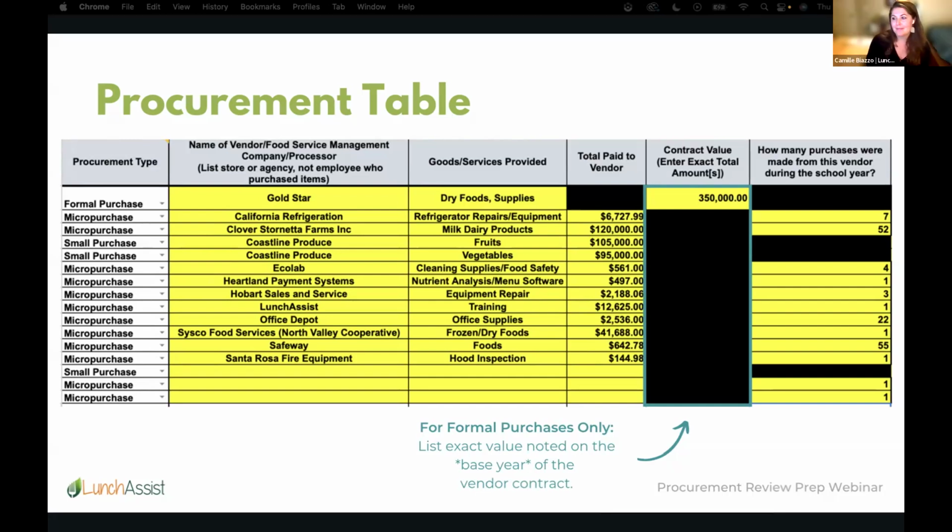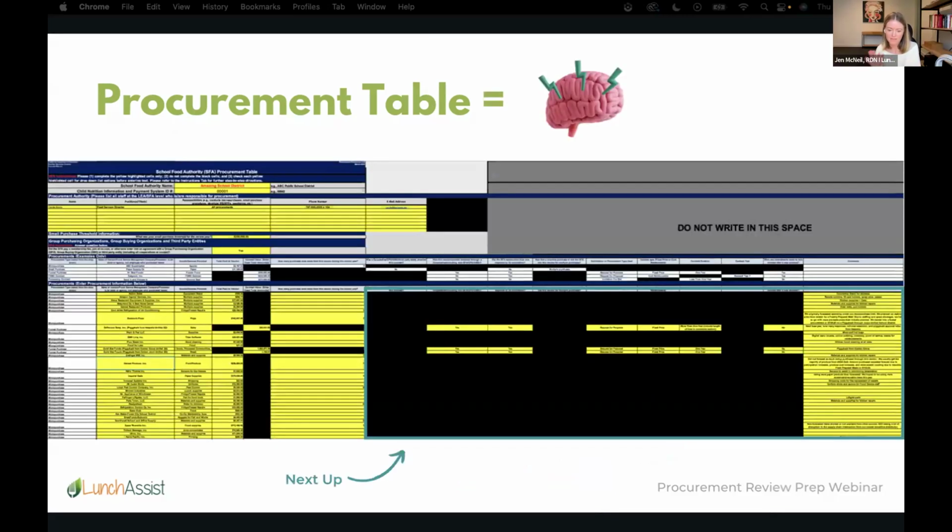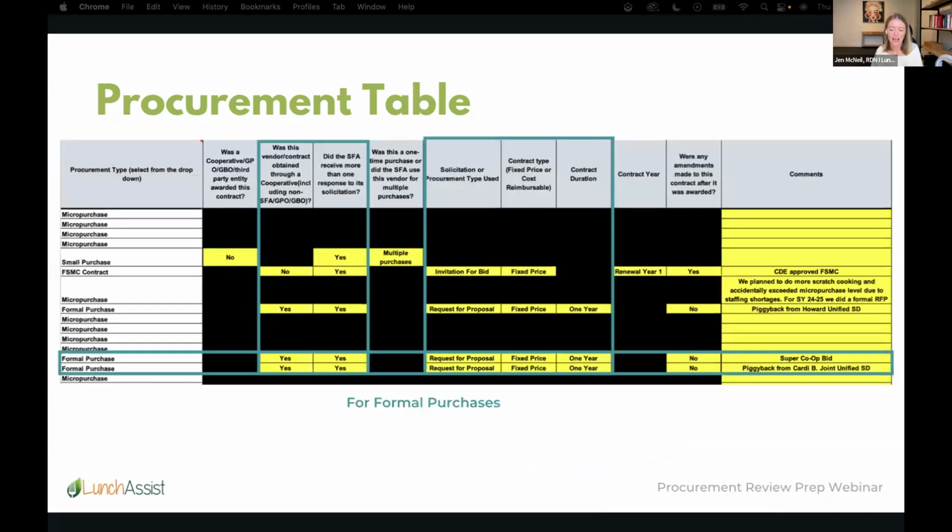Okay, so that's that. We're making progress here. The last section is actually really hard to do because this spreadsheet is so massive. We consolidated it: I squished all the columns together and hid some columns so you could still see the procurement type here. This isn't exactly how it'll look for you. You have to keep scrolling, but you can hide columns while you're working on it to make it easier.